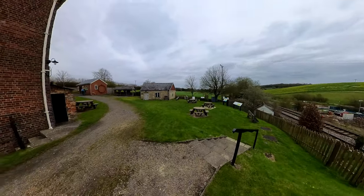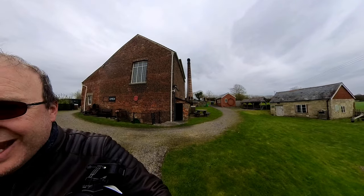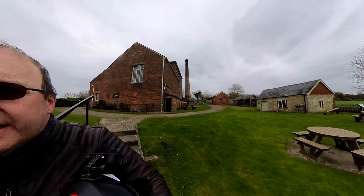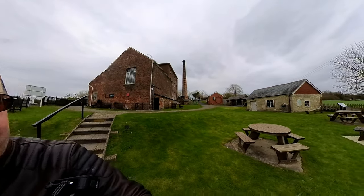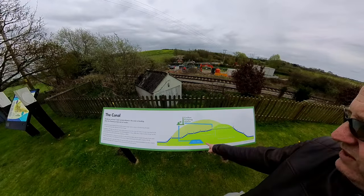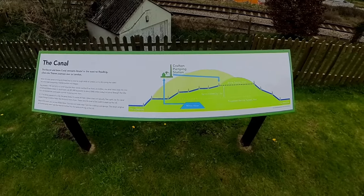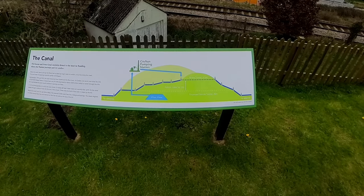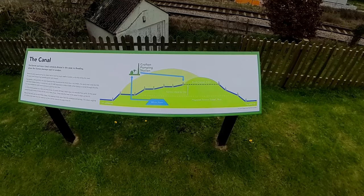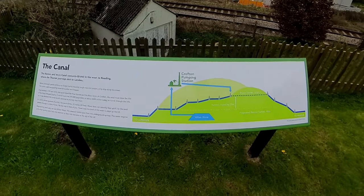Something to eat, and I'll talk about how I understand this thing works from reading the blurb on their website. So yes, I understand it takes the water from Wilton Water here, pumps it up to the top of all the locks to give it more water at the top, I presume, for going both ends. On the Bristol side there, and the London side there.